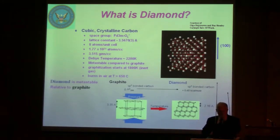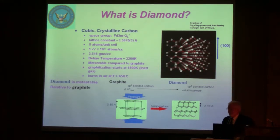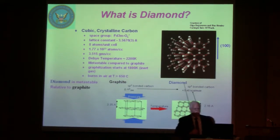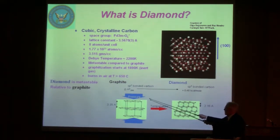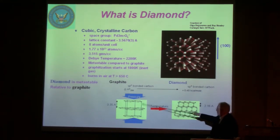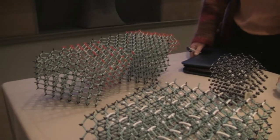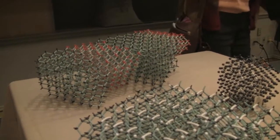But as we all know, I think, diamond is really metastable. Graphite is the thermodynamically stable form of carbon under the conditions in which we live. And so if we take graphite and exert pressure on it, we can, in fact, push this down and condense this into diamond. So we know that diamond is sort of the high-pressure stable phase of carbon.